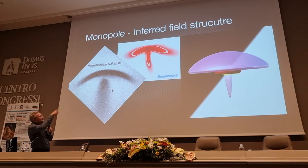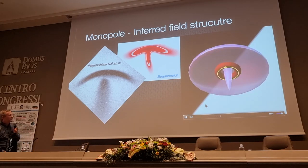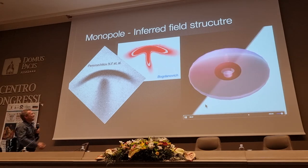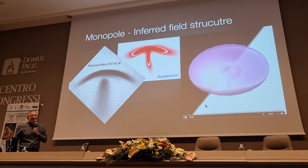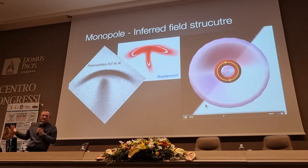Okay, so that's the Bogdanovich one, so you can see. I haven't got any of the Shishkin ones, but this is my hypothesized structure for it. And essentially what you're seeing is like the slice through the mushroom. And in fact, when I read Perovskichov's paper, which I discovered later, he calls them mushrooms in Russian.